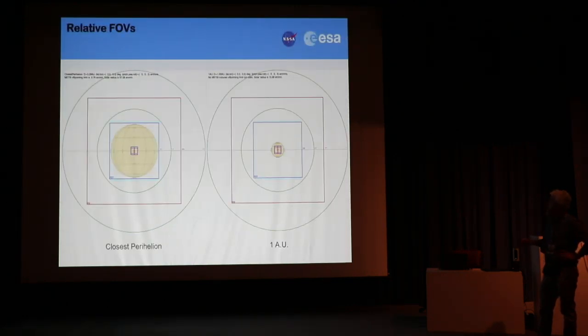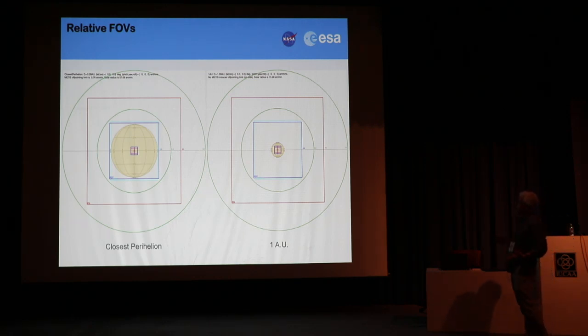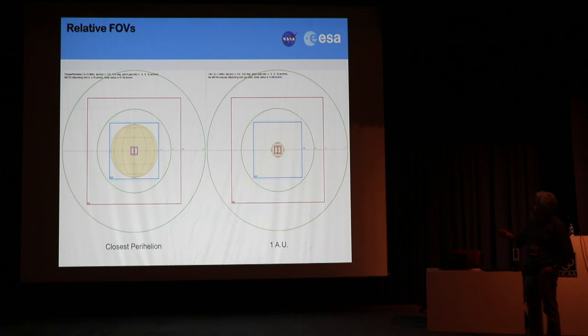These are slides about the field of view. So when we are close to perihelion, the imaging telescopes and the spectrometer will have a field of view, which, as I said, is about the size of an active region, while if you are around 1 AU, basically the field of view of the high-resolution imager will be almost the whole sun. On the other hand, the full sun images will have a relatively large field of view, but when you are far away from the sun, you have a huge field of view.